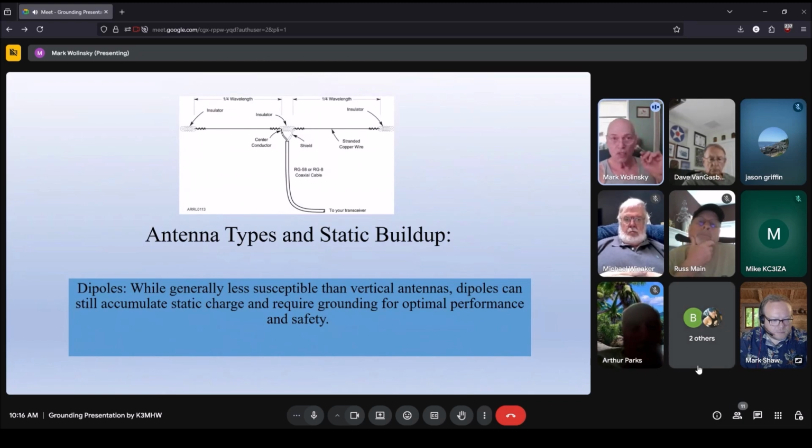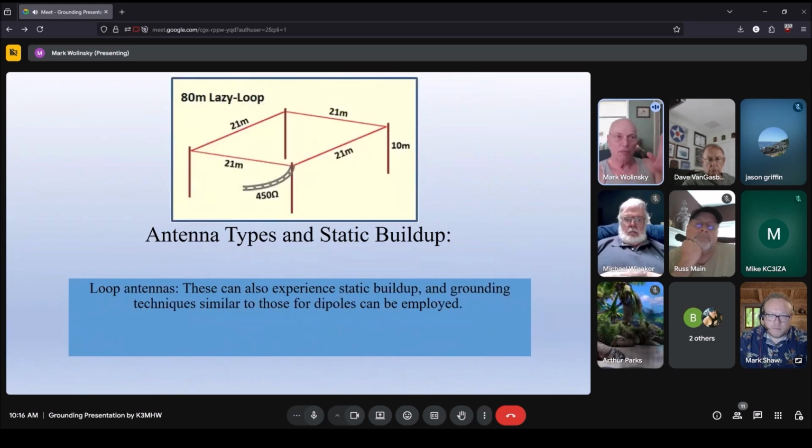Dipoles are the least susceptible of any antenna to acquiring a static charge. However, they can still pick up a static charge, and we're going to get to how to prevent that static charge in a moment. Some people use loop antennas. If they're not properly grounded, you can also have discharges into your equipment.